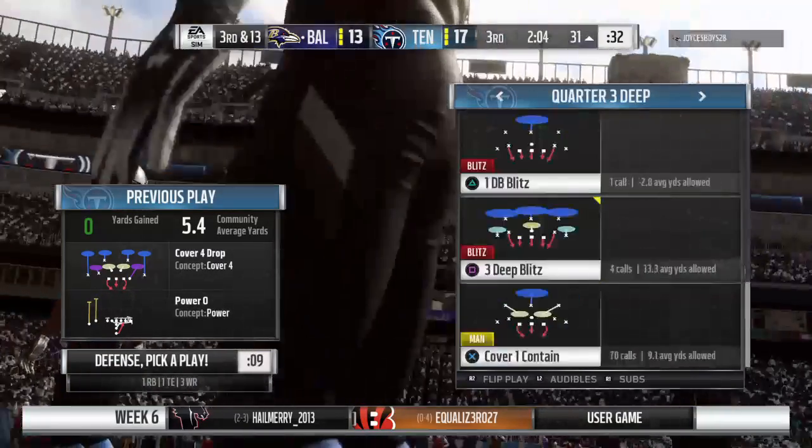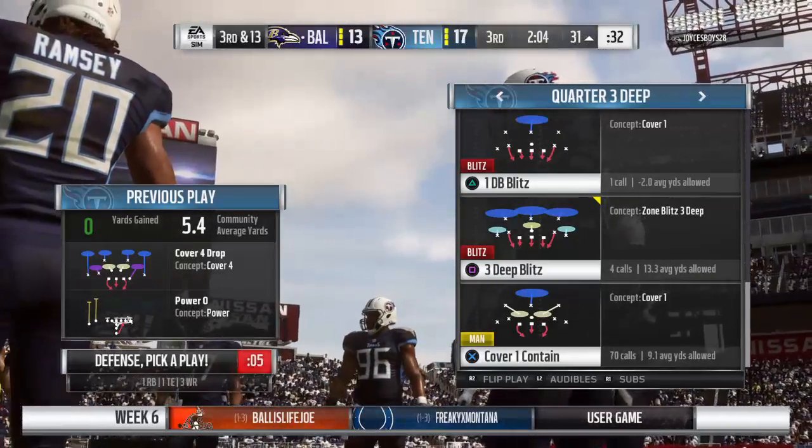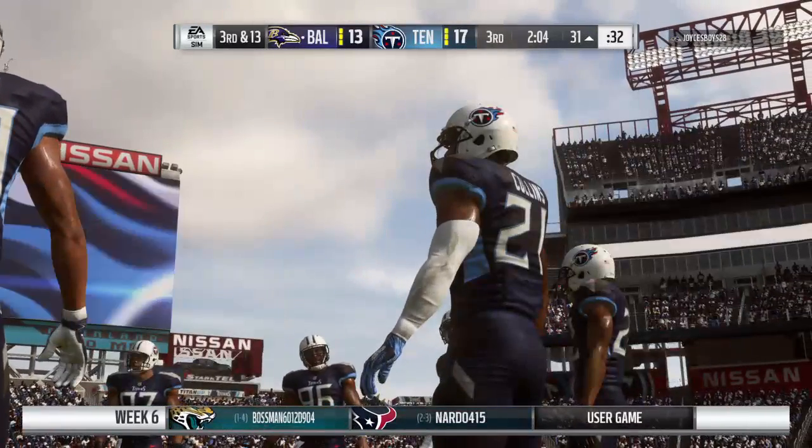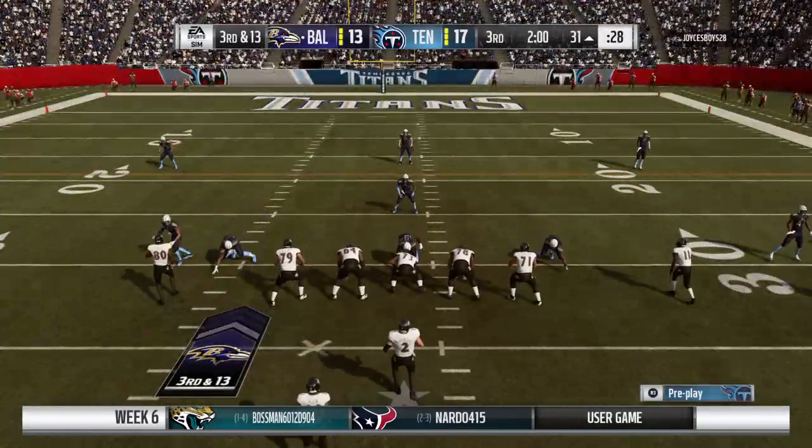In fact, before the game, he was talking to us, and he's like, hey, these pants make me look fat? And we said, nah, man, you're just a whole lot of guy. He is well over 300 pounds. He's a big man.